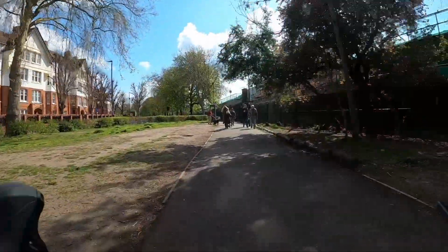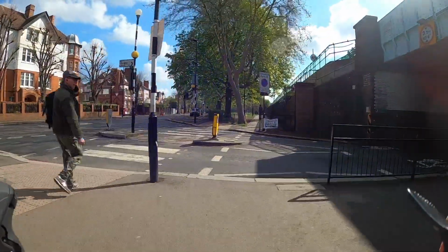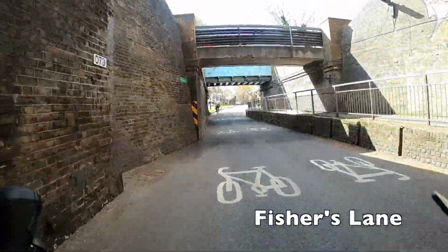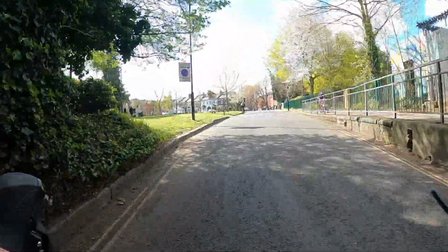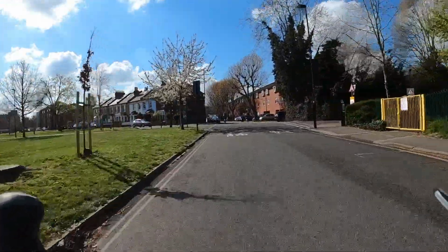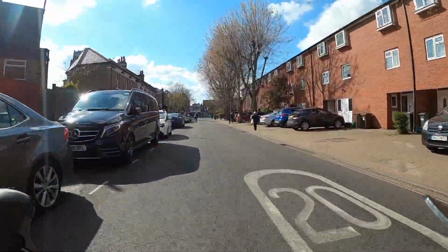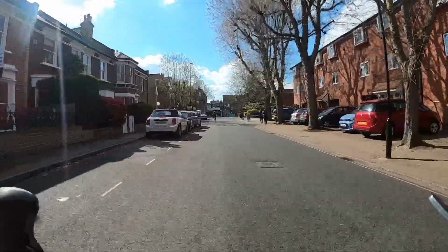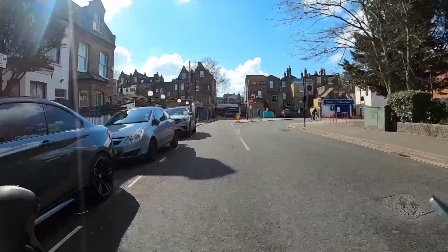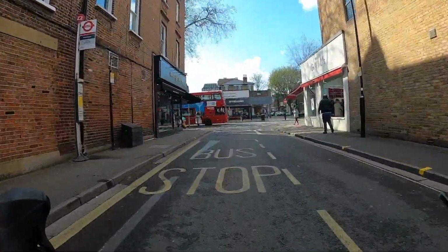And then we're going to be going into our first proper low traffic neighbourhood, LTN. So this is the North Chiswick LTN, and we get to it by going on Fisher's Lane here. As you can see, this is a bus route and it is quite a narrow street, so do be careful. It does seem like there's not very much traffic on it though, because the area has had various closures to keep cars out. Now, this little bit coming up here is actually a mini gyratory, so it's a very small one-way system. We're just going to keep going straight on, but if you were coming in the other direction, you'd be coming round that corner just from a slightly different street.